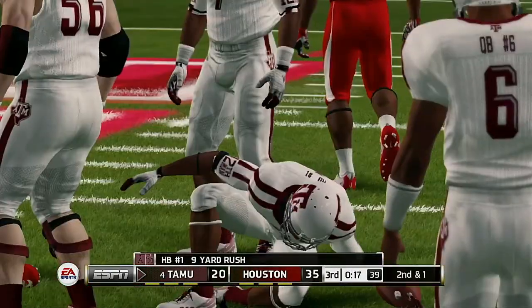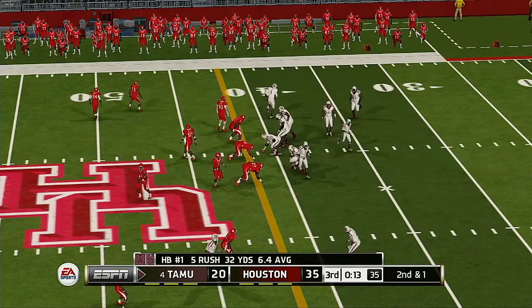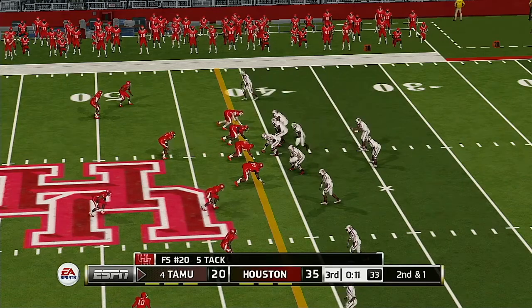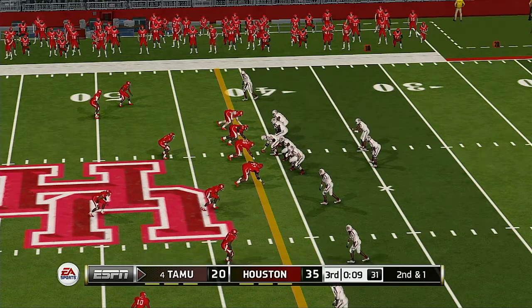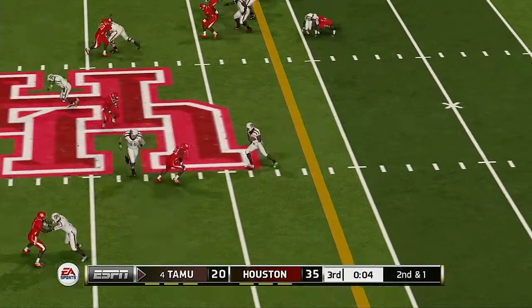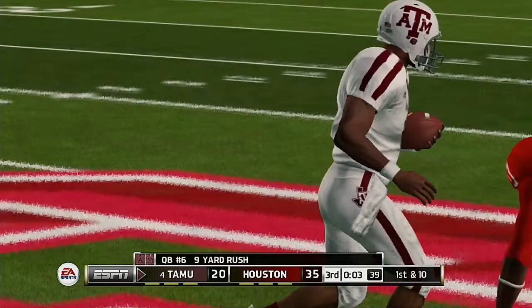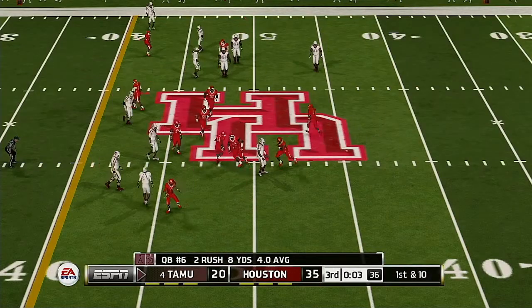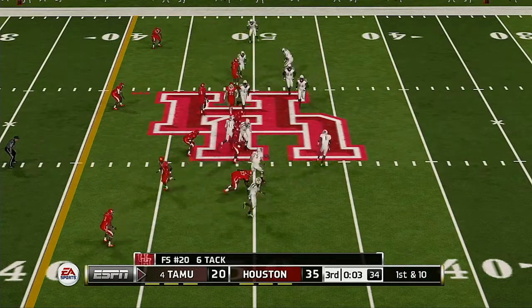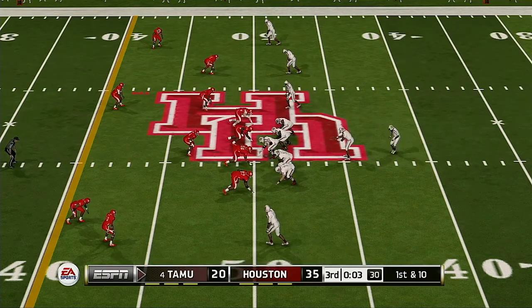Makes it to the 41. That's good for a gain of 10 yards. Here's an opening. Gains his way to the 49-yard line. They go with the option and pick up the first down. Yeah, and that was a situation where the quarterback knew he could pick up the first down if he kept it himself. That's a good decision.